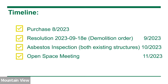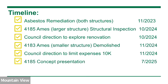In order to do that, we started moving forward in October. As you see, we did an asbestos inspection of both properties. It was in November that we actually had the meeting with Open Space. And that was when we found out that we were not going to be able to swap the property with them. Up till that time, our thought had been that we would demolish the properties and then we would move forward with the swap with Open Space if that was something they were amenable to. Knowing that we were not going to be able to do that, we went ahead and did an asbestos remediation of both structures in November.